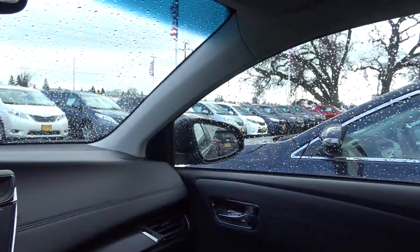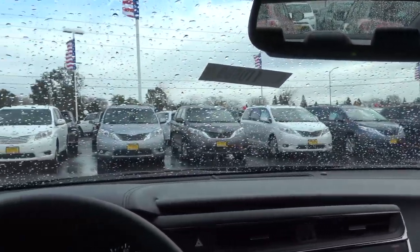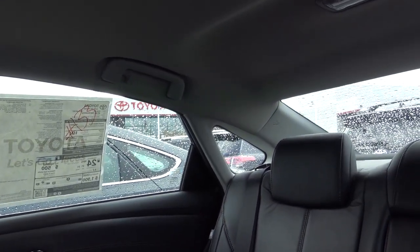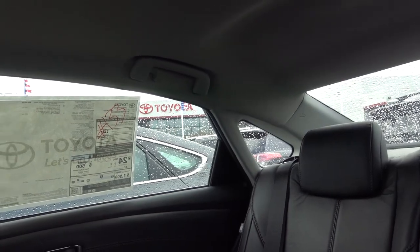Visibility is pretty good out of the Avalon. Lots of glass area on the front windows. Seeing out of the windshield is decent, but you do have this little hump right here, which does intrude on the visibility through the windshield a little bit. When you get to rearward visibility, it's okay, but it's not the best in the full-size sedan class, but it does help that you have that big rear quarter window.